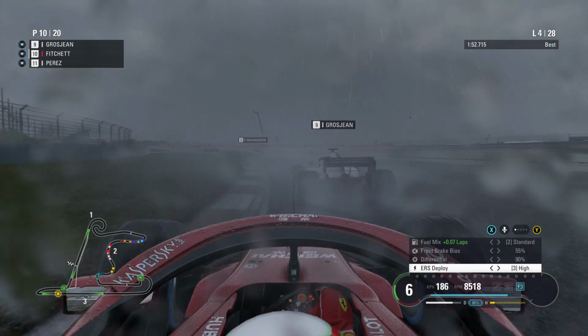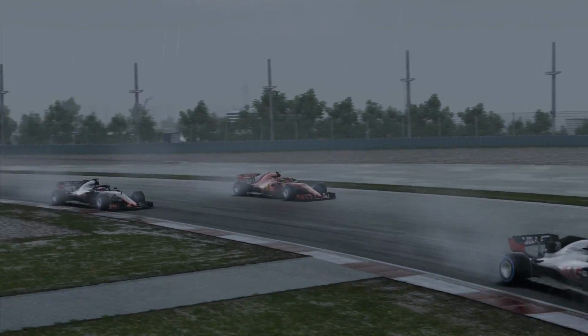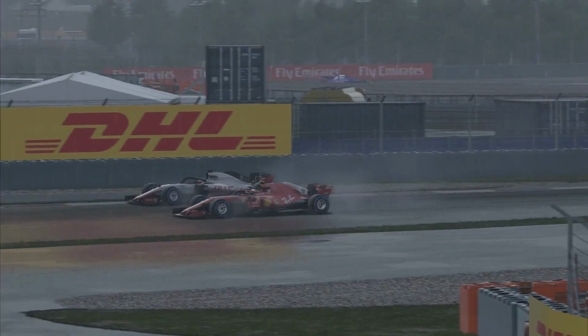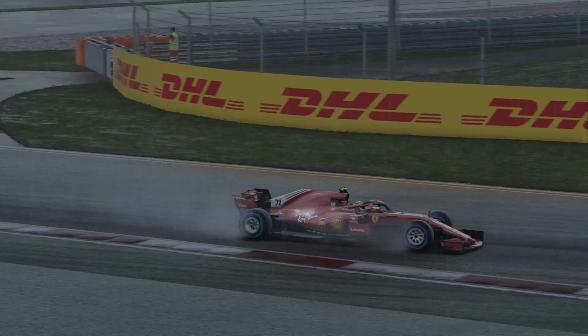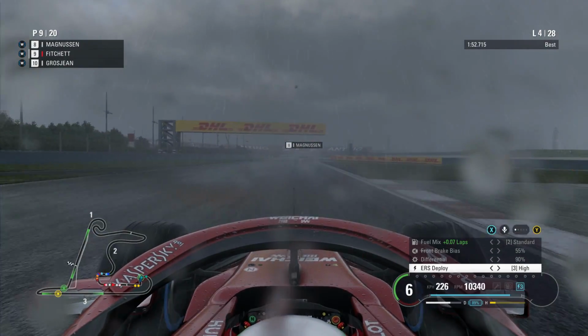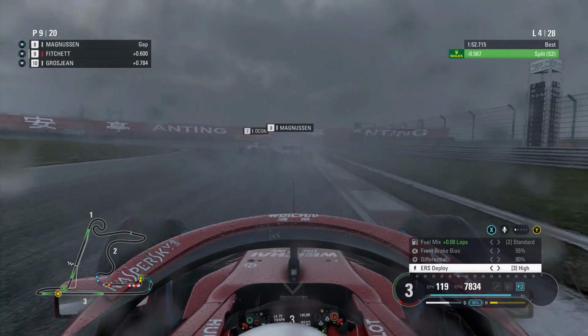Can we add Romain Grosjean to the list of drivers that we have gone around the outside of? I've sent it in a little bit too hard this time. Are we going to make it stick? I think we are. Up the inside, originally the outside, now the inside, and now into 9th place. And up next is Kevin Magnussen. It's only lap 4 as well of this Grand Prix. We are making good progress through the field.